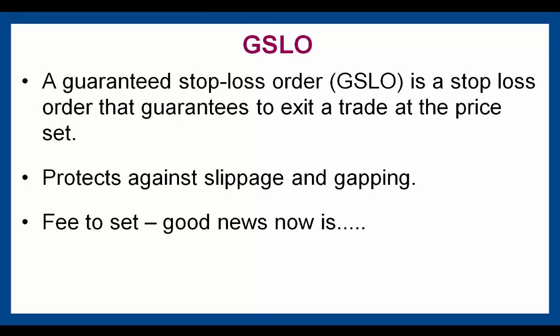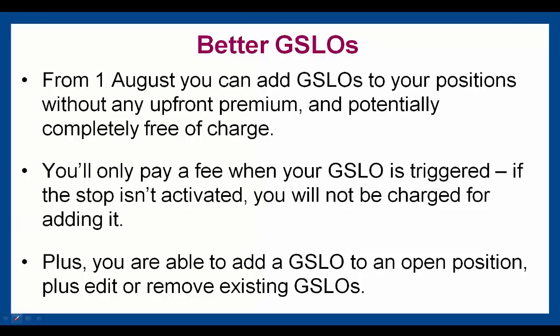TD365 charge 0.3%, but the good news now is that from 1 August you can add a GSLO to your positions without any upfront premium and potentially completely free of charge. You only pay a fee when your GSLO is triggered. If the stop isn't triggered, you will not be charged for adding it to your trade. Plus, you can also add a GSLO to an existing open position anytime and edit and remove this at any time as well. So previously you'd pay that 0.3% fee up front when you set it. Now you only pay if it's activated.